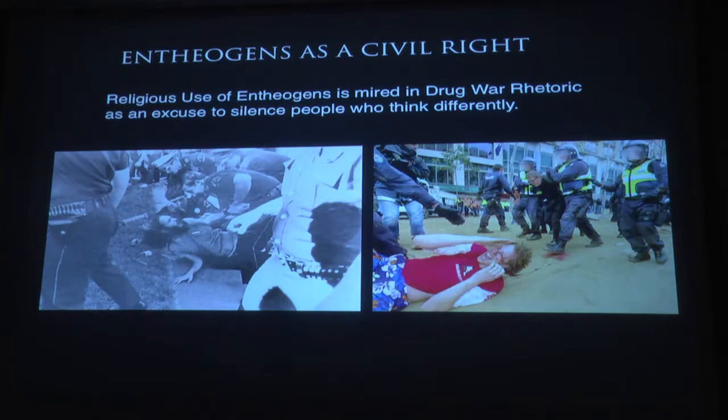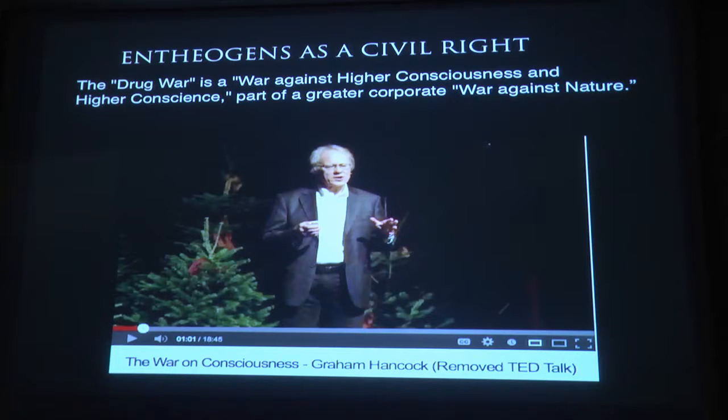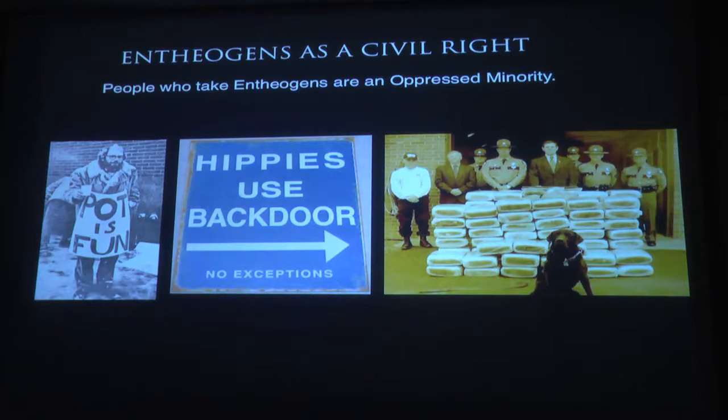I think it's time that we state the obvious: entheogens should be considered a civil right. Humanity should have access to these tools that it's always had access to, without being criminalized. Because the drug war is really a war against higher consciousness and conscience, and perhaps a greater corporate war against nature. People who take entheogens are an oppressed minority. And if you look at the pot smoking statistics, perhaps an oppressed majority.